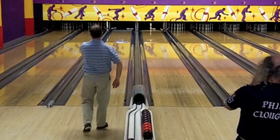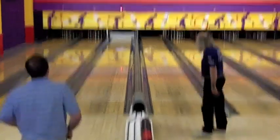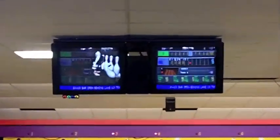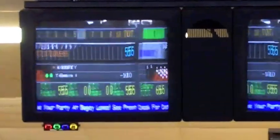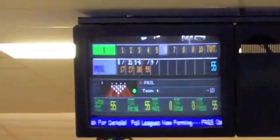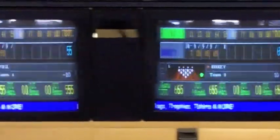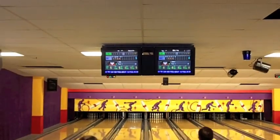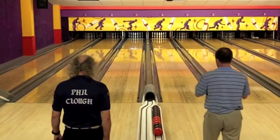And there is a strike. And Phil Clough converts the 5-pin for a spare. So after 5, you can see that Phil has 65 with a spare up, and Cory Packard has 75 with a strike up in the 5th. So it's advantage Packard at this point. Let's see if he can throw a double.